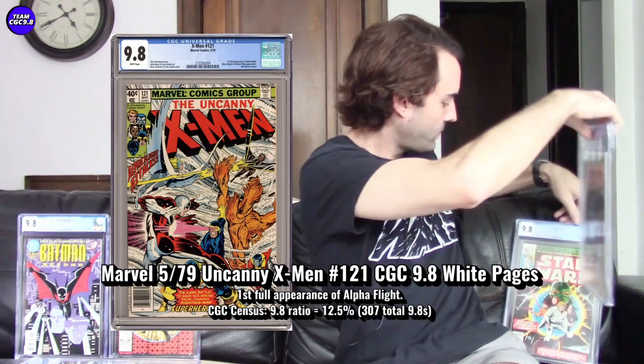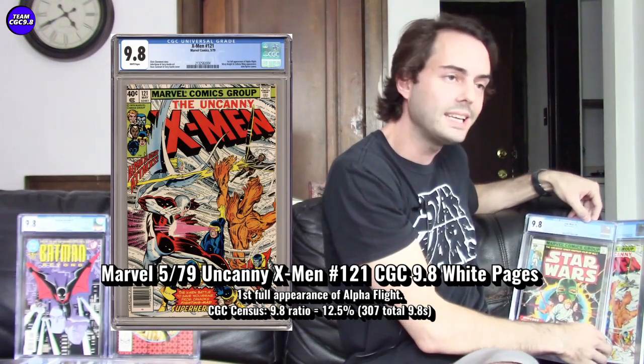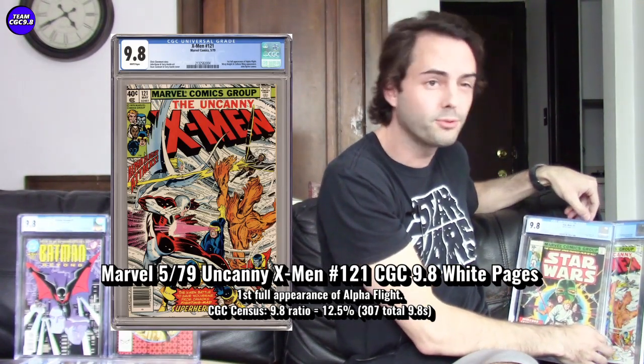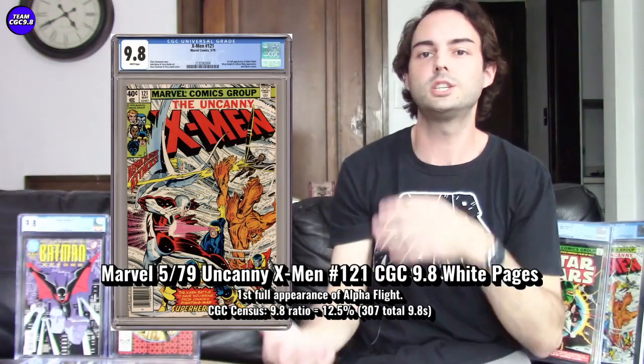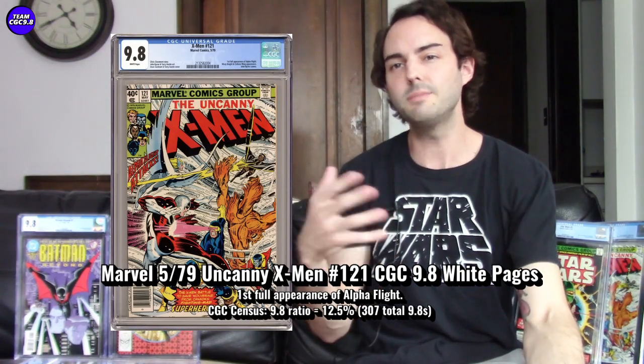It's somewhat affordable. I'll get up a graphic. It's somewhat affordable when you consider X-Men 120 in the CGC 9.8 is extremely rare, with an extremely low 9.8 ratio. It's over 2,000 at least in the CGC 9.8 for X-Men 120. So X-Men 121 is just as cool, I think. Maybe not as rare in the 9.8, but a great collector item for the price. And Alpha Flight certainly hasn't got a huge big pop culture push in very many movies or anything like that. So there's still that possibility for the future, I think, with Alpha Flight.